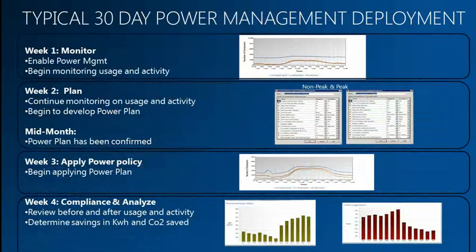Power management. Within 2007, we have power management. Just to go over how you might use it. It's integral with 2012, all built in. So the first thing you want to do is monitor your power usage. You don't want to change anything with your clients. So you're going to set power monitoring on, and you're going to check the graphs to see what's going on.